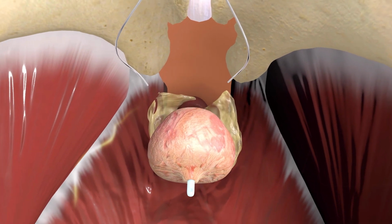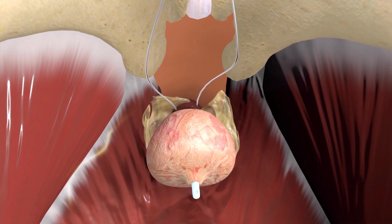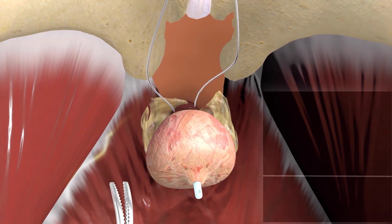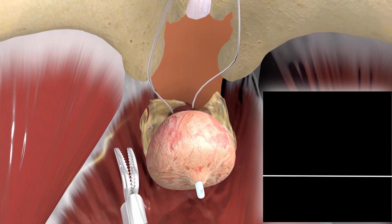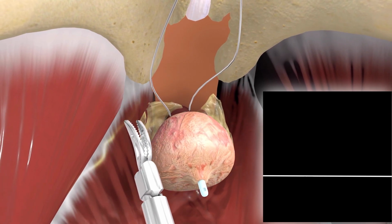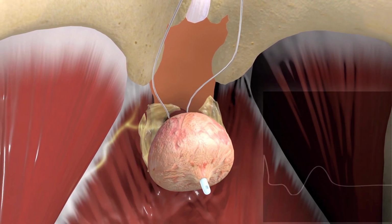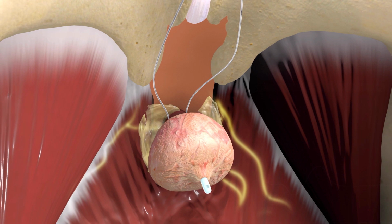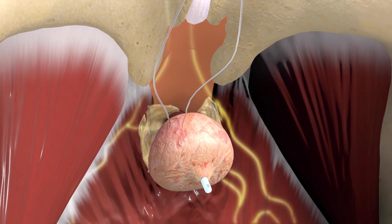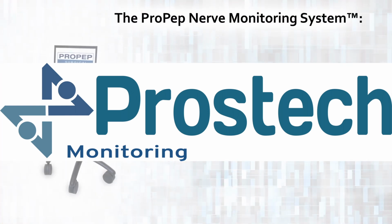After the dissection of the tissue near the nerves, the electrodes are moved to the external urethral sphincter so the surgeon can identify a second set of at-risk nerves that also play an important role in urinary control and are the nerves responsible for the second phase of erectile function. As before, the surgeon identifies where these nerves are and then knows what tissue needs to be preserved.